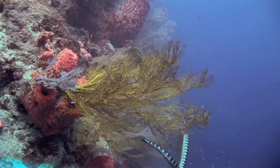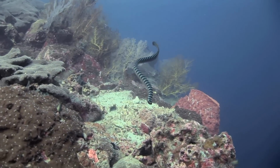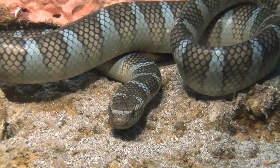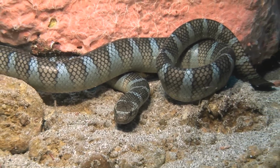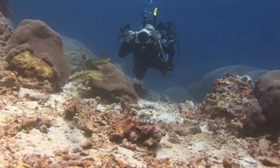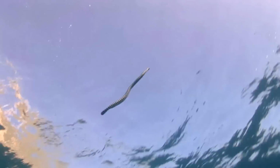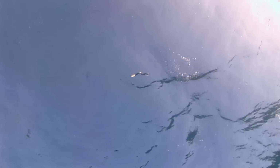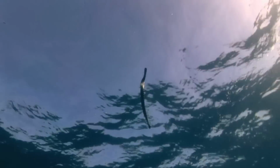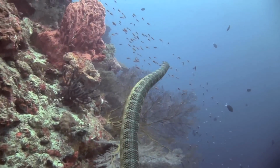Poisonous sea snakes? Welcome to Gunung Api. The name means Fire Island in Indonesian, and it is a very special place in the Banda Sea. It is inhabited by sea snakes. Lots of them. Hundreds. Or even thousands of them, and we are here to film them. Sea snakes need to breathe air and come up every 20 minutes or so to take a breath. They live on shore during the breeding season, laying their eggs on the sandy beach.